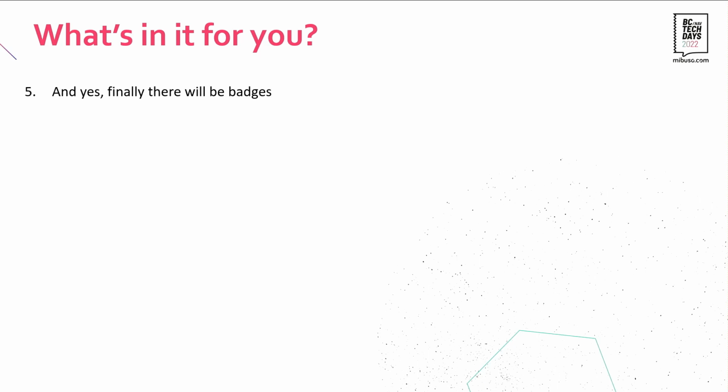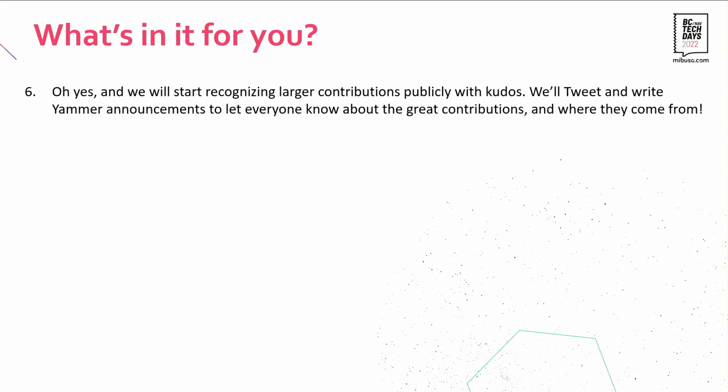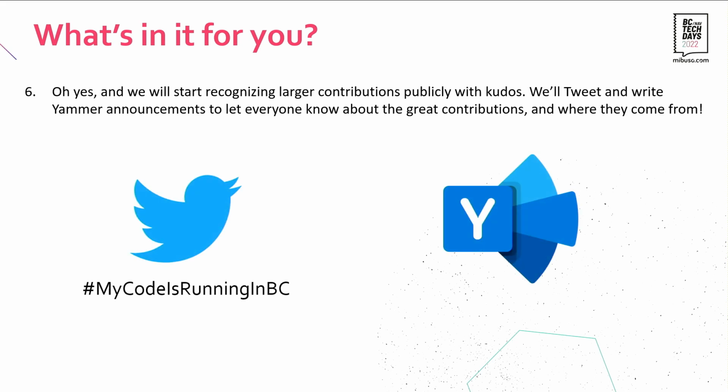And yes, we're going to look into badges. GitHub has just created a badge system that we might tap into. Then there are Credly badges, and we're still designing the badge story around it. But we're going to have a collection of badges that you can achieve just to make things a little bit more fun. And we're going to start making a lot more noise around these pull requests. So I'm going to be tweeting about it, or we are going to be tweeting about it. We're going to be announcing it on Yammer. It's going to be, when we present things like what's new in the product. We're going to make sure that people get the kudos that they deserve.